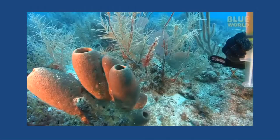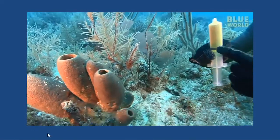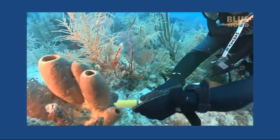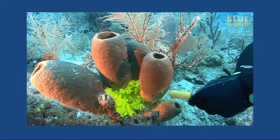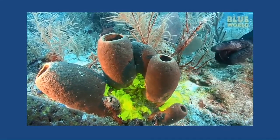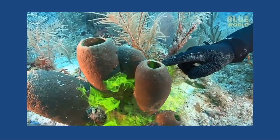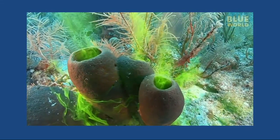So I've got this little video here, which I'm just going to start again there. So this is an example of the pumping ability of sponges. So this diver is squirting some non-toxic dye at the base of these tube sponges, and you can see within seconds the water coming through the sponge. So the pumping action is very, very quick.